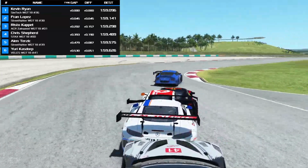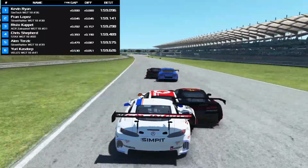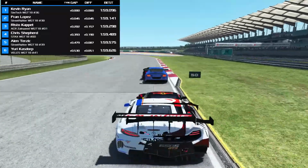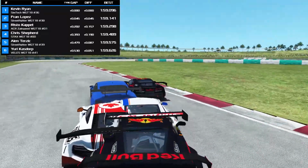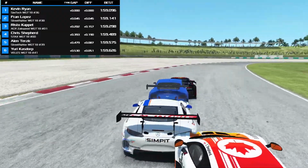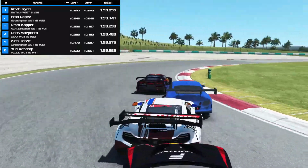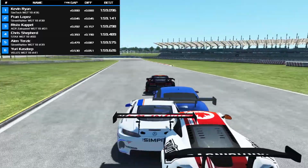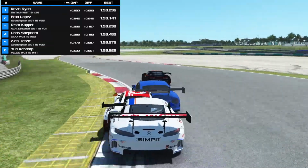Quite a bit. Also the Bentley should be the best on downforce. And the brakes should also be a good part of the Mercedes. So here I really keep it late and gain some quite nice time already into third. The top two, Kevin and Fran, really close. Both being very fast in practice as well, so they were the favorites for the pole.